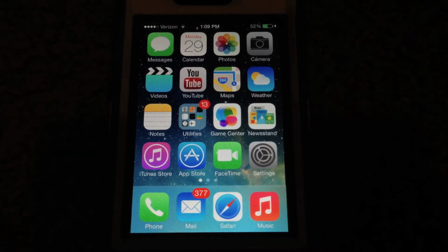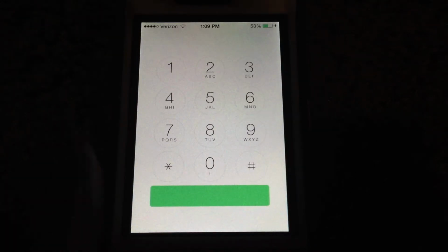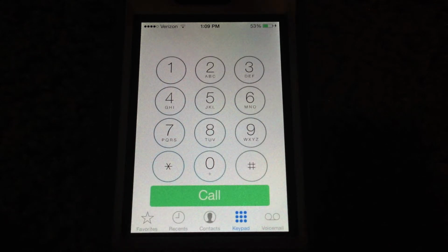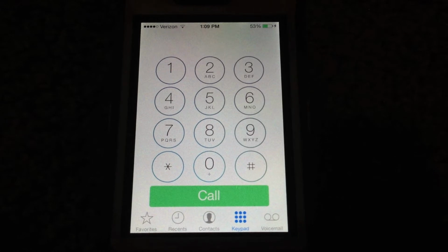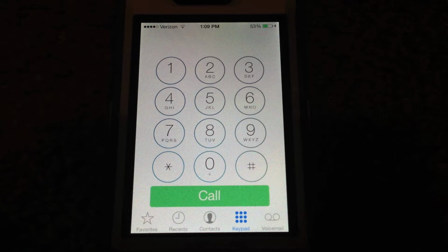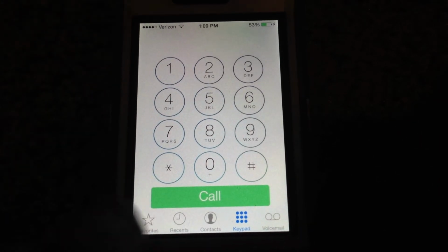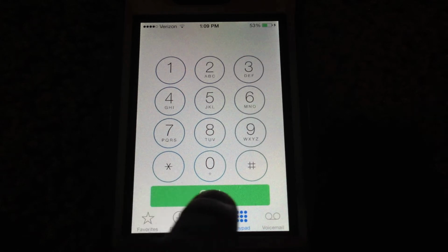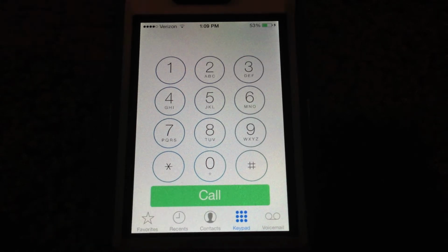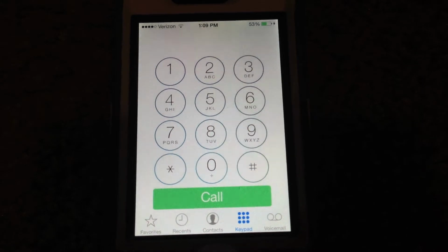So next is a refreshed call button in the phone app. As you can see here, the green call button is much smaller now than it was in Beta 3. And that will carry through to when you need to answer or decline a phone call as well. So if you get a call from somebody, the answer button will look exactly like this, and the decline call button will look the same as this, just red as well.